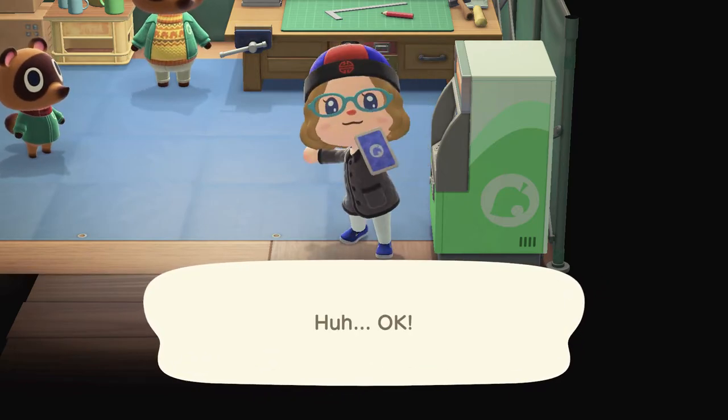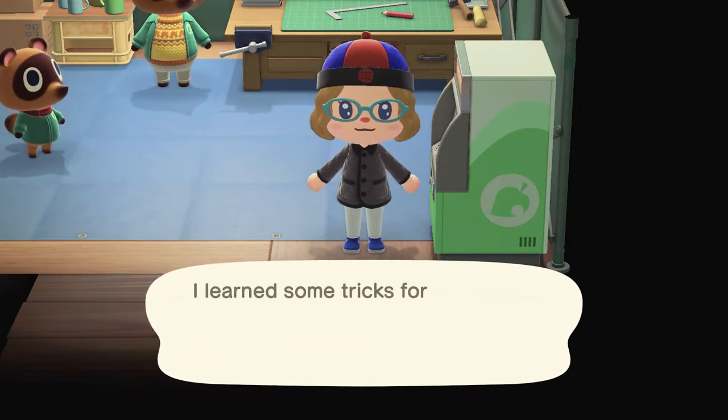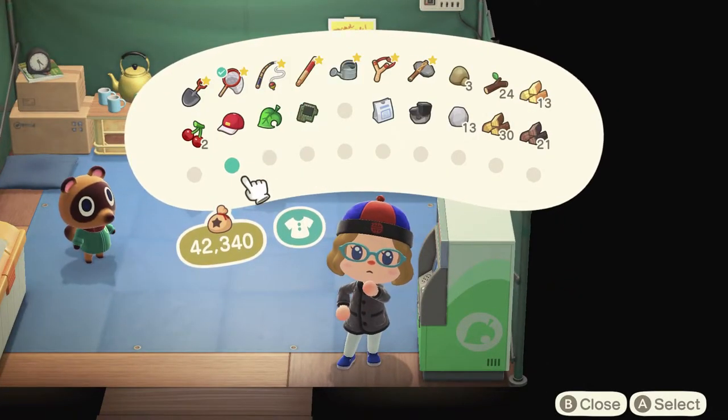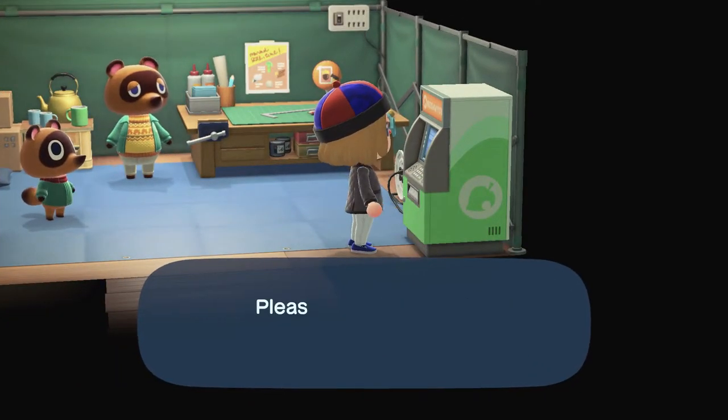Huh, okay. I see, this totally makes sense. I learned some tricks for organizing my belongings. I bet I can carry a bit more stuff now. And yep, I have a whole new row of pockets. Excellent. Let's talk to the Nookstop again.